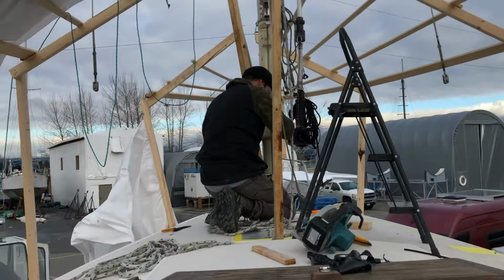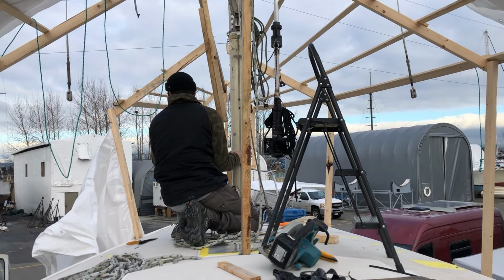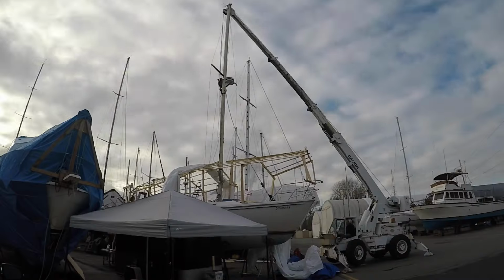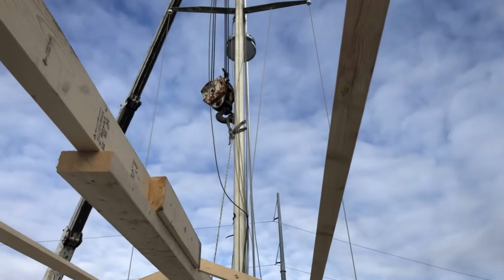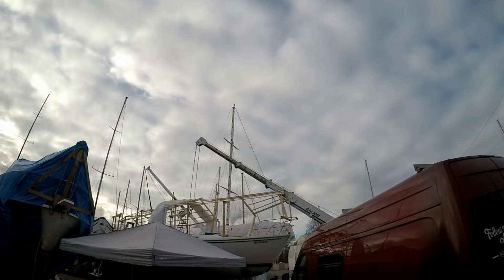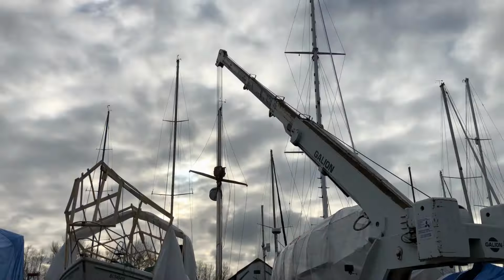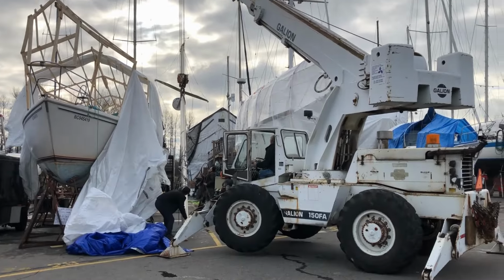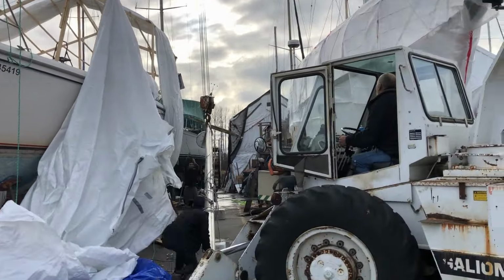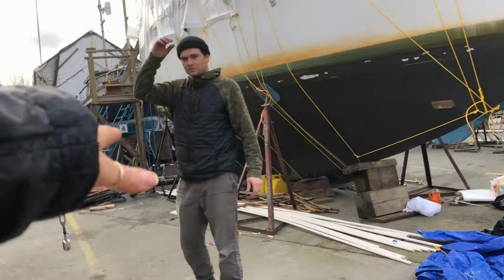I don't think the cables are gonna fit through that hole, honey. I think it's gonna rip the cable. You need 5 minutes. Do you think that's gonna have enough clearance for the radar?